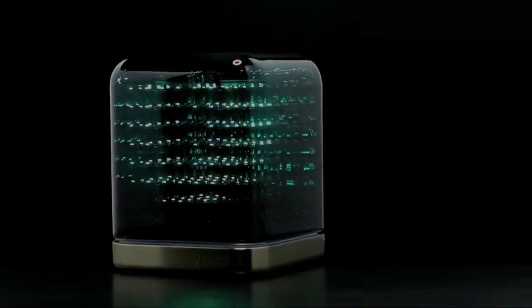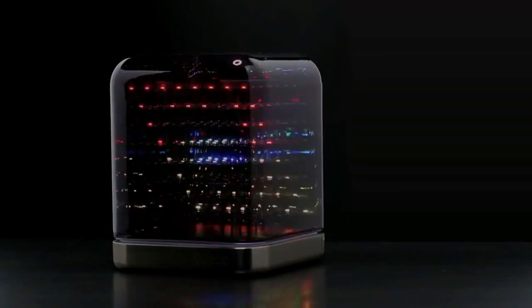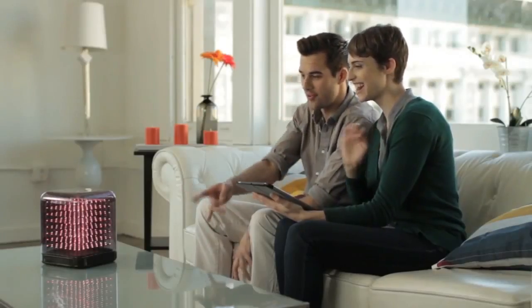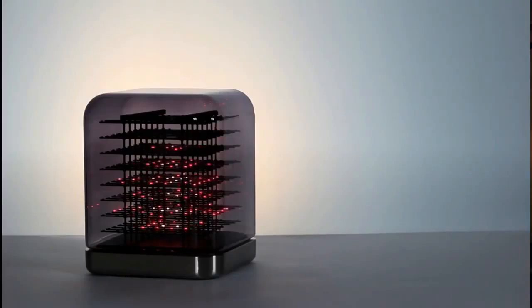That light is the Tittle, an interactive LED lamp that can completely transform your home's lighting. And it's pretty amazing. You may know that when you add a dot to an eye, you're adding a tittle. But when you add a tittle to your house, it's more than a dot. It's 512 dots of dancing, vibrant LED lights.